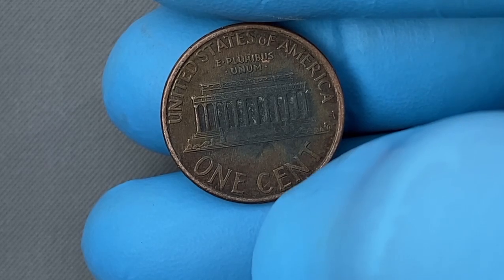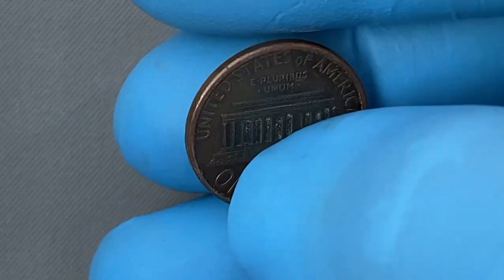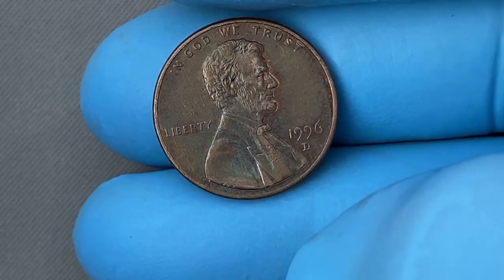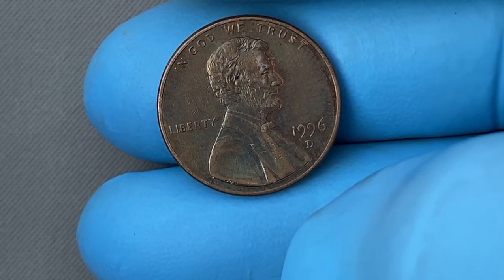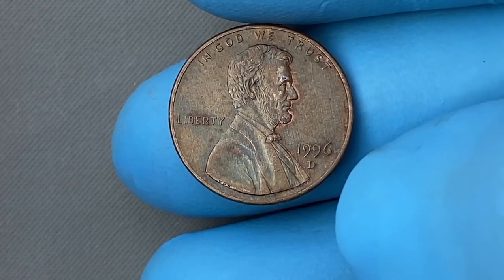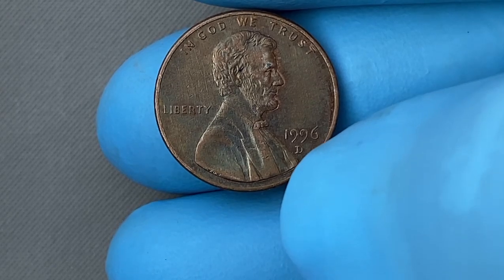We're not just talking about pennies worth a couple of bucks, oh no. We're talking about rare coins that can fetch tens of thousands of dollars, maybe even more. By the end of this video, you'll know exactly how to check your 1996 pennies to see if you've got one that could be worth a serious amount of money. So, stick around, because you won't want to miss this.